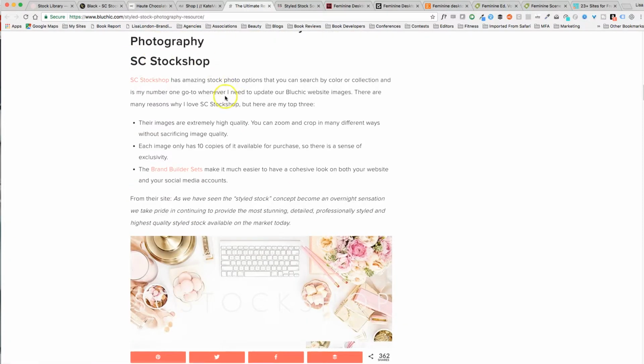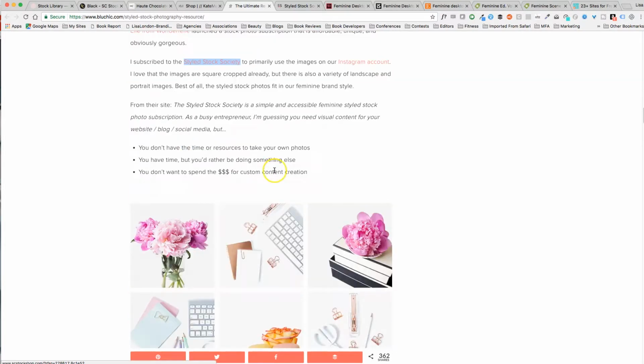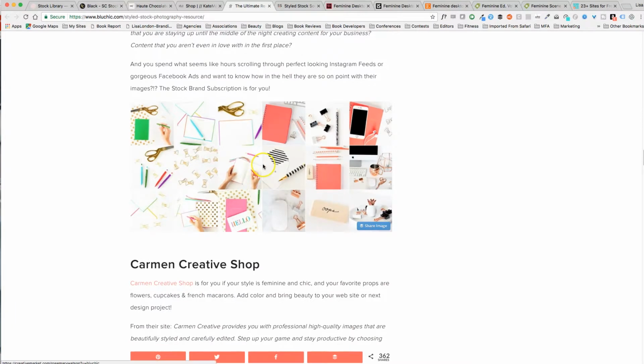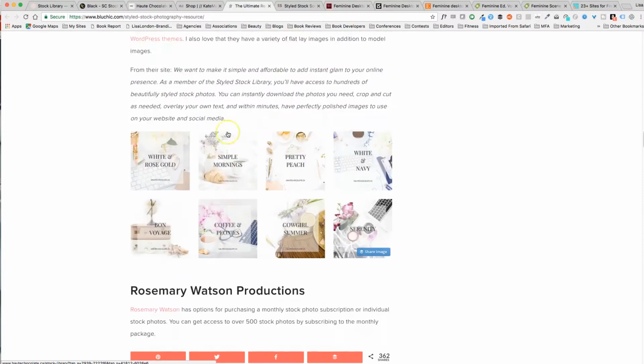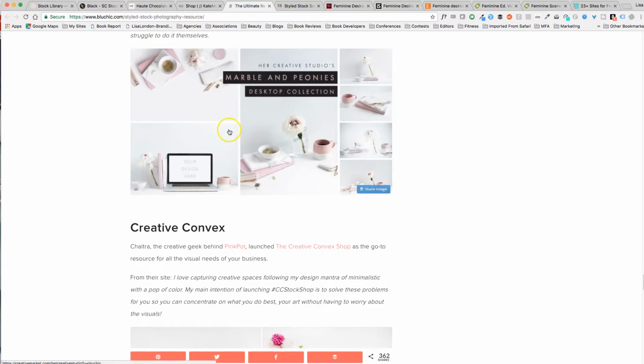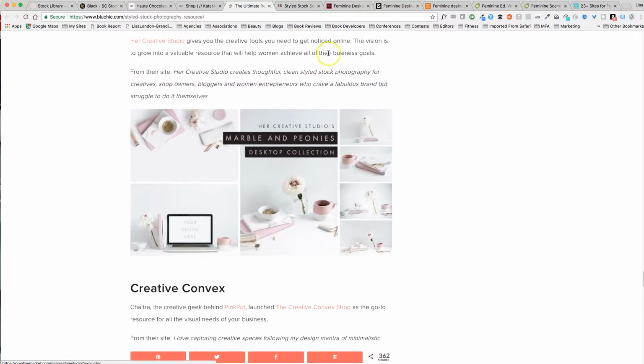So they've created their ultimate list, and you can see SC Stockshop is on there, of the places that they go to purchase their items. That's actually how I found Haute Choclate. And you'll see, I think her creative studio is on here too.